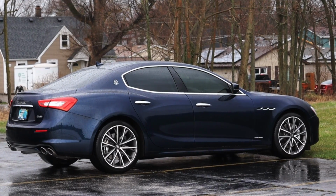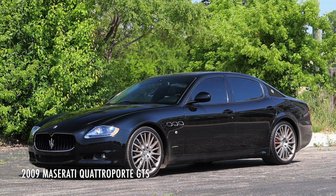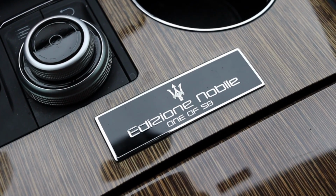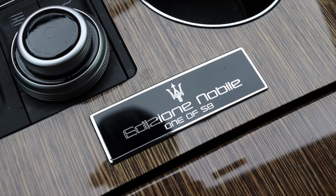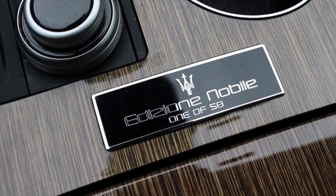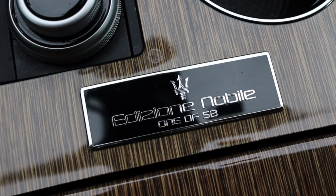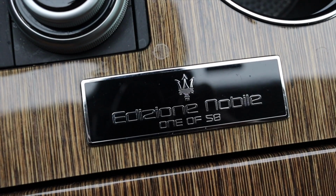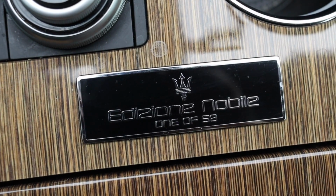Now, I am super excited to be driving this vehicle because I've only driven one other Maserati here on the channel, and I'll link that video at the end. But the second reason is that this vehicle is a 1 of 50 edition. So the Edizione Nobile, I don't know how to say it, that's how I'm just gonna say it, was a 1 of 50 car. They only made 50 of them in this configuration, but they made 50 of each model. So it's an incredibly rare car. It's very, very cool, and I'm excited to be behind the wheel of another Maserati.